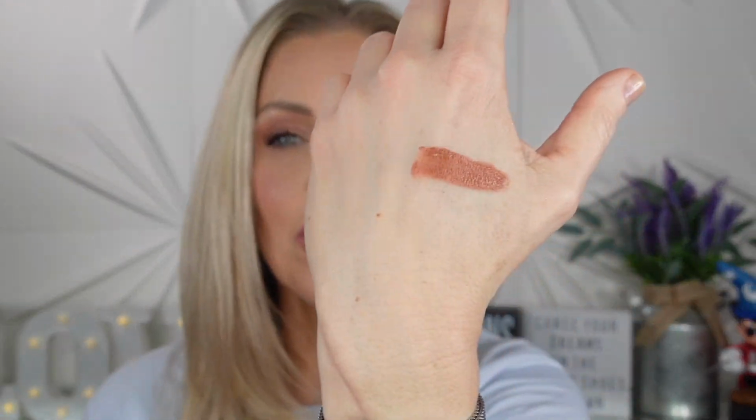I do really like it, and every once in a while, this is something that I will wear. It is fairly new to my collection, so I probably haven't worn it as much either, but I do really like it. Like I said, it's just one of those that I don't gravitate as much to peach as I do with the pink and the copper tones.